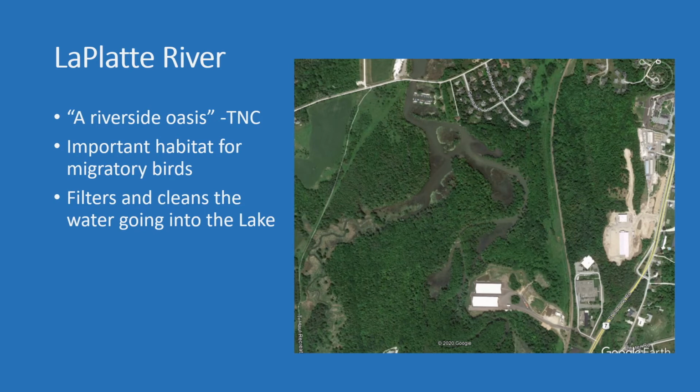Lewis Creek Association also harvests frogbit at the LaPlatte River marsh. The Nature Conservancy refers to the marsh as a riverside oasis for migratory birds in Shelburne. The LaPlatte River and marsh provide extremely important habitat for migratory waterfowl in an extremely fragmented landscape. The LaPlatte River marsh, just like other marshes, is essential to filter and clean the water that flows from the LaPlatte headwaters into Lake Champlain.